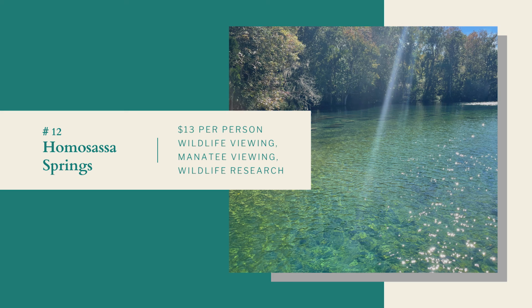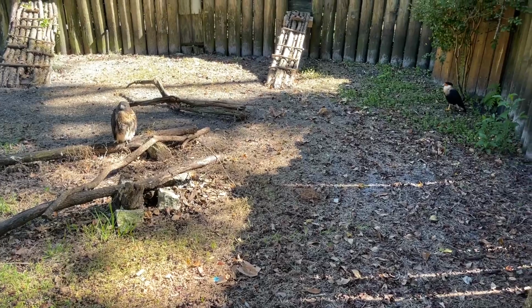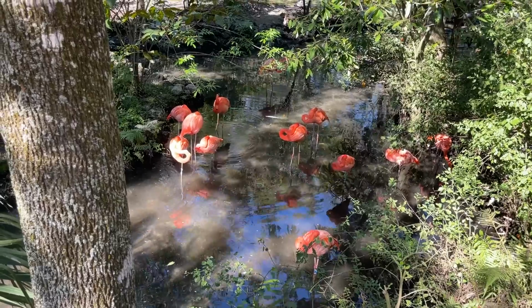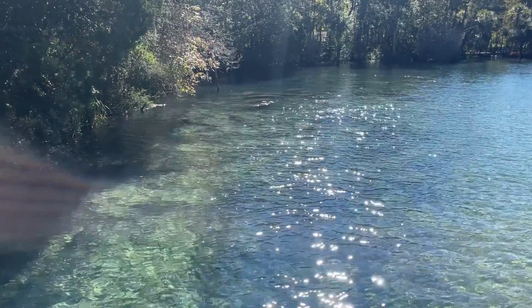The next spring we're going to talk about is Homosassa Springs. If I had to compare this to anything, it would be a zoo. They basically had different animals that they had rescued, or they were trying to help recover their population. Like they had hippos, they had a bunch of different birds, there were some owls, and then there was the spring that you could see that had a lot of manatees in it, who were trying to huddle together, because in the cold months they try to get into warm pockets and just stay together.